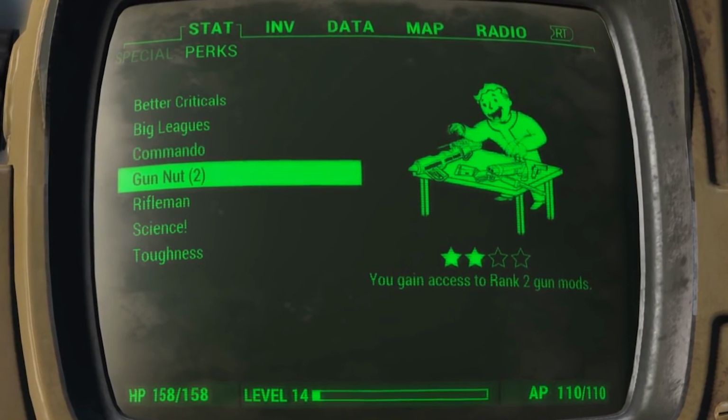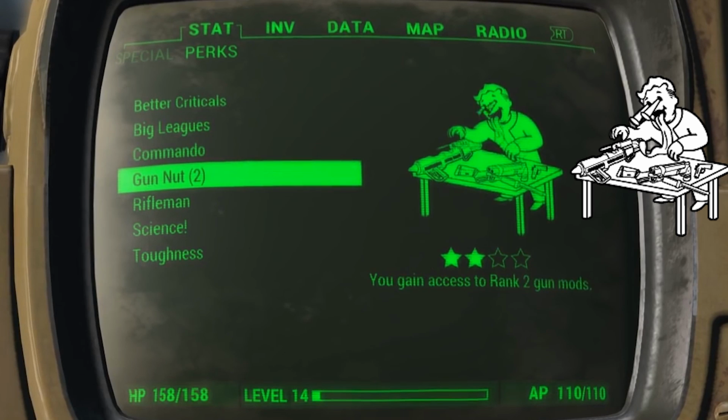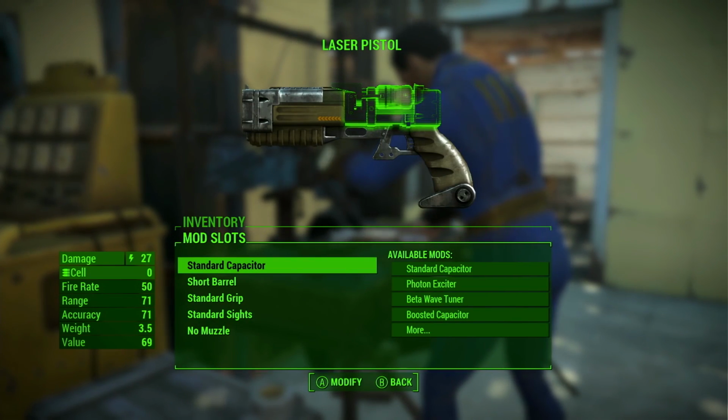Next up is Gun Nut, another returning perk from Fallout 3 that has been repurposed. Instead of increasing small guns and repair by 5 points each, which wouldn't be possible in this game as skills are completely gone, it grants players access to a rank of gun mods. This particular player has leveled this perk twice, so he has access to rank 2 gun mods, with the maximum being rank 4. Seems like a very handy perk for those who want to dive into the game's extensive weapons customization system.